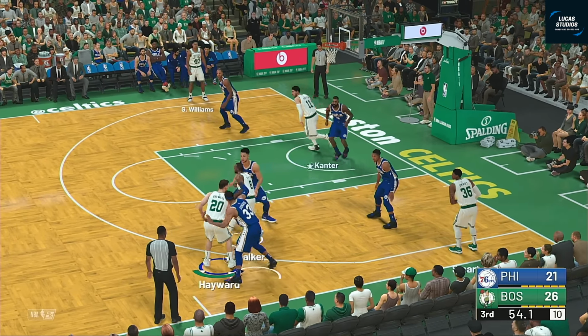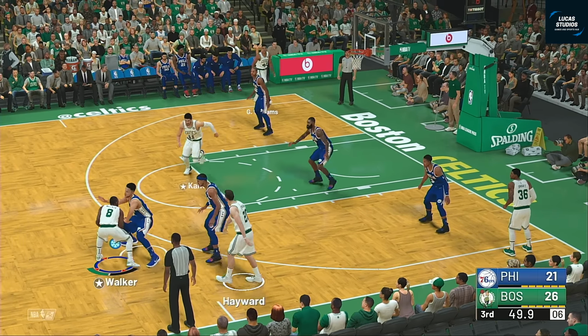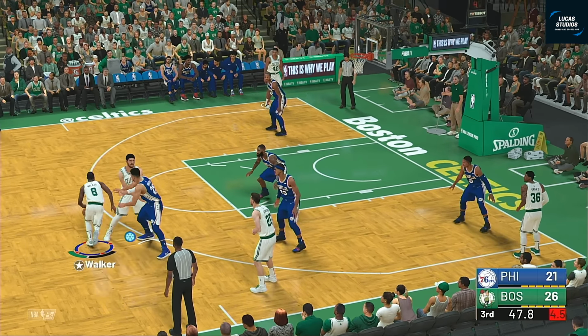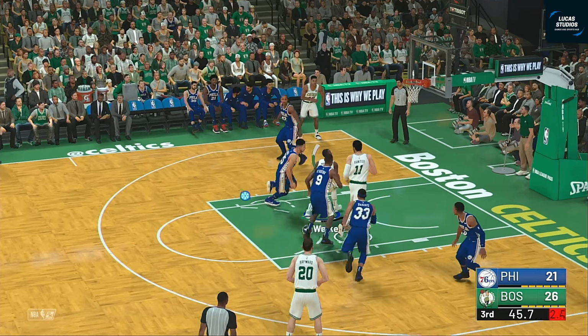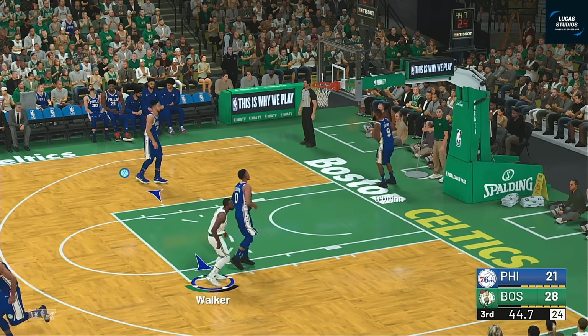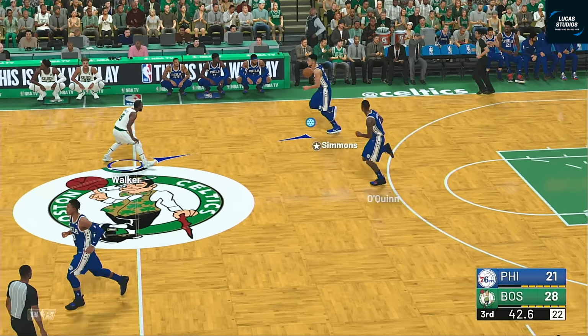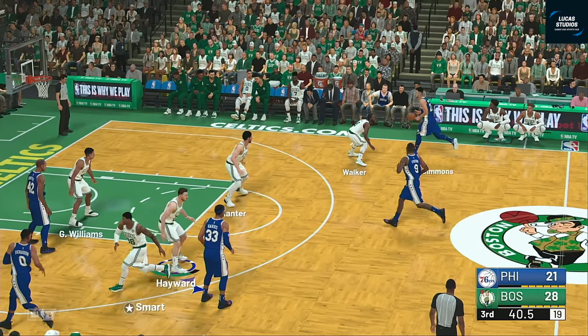Walker dishes to Hayward. Simmons against Walker. Lays it up off the glass. And now a 7-point Celtic lead. How about how he sets his man up there, runs him right into the screen, and then gets the basket.